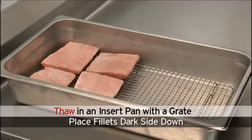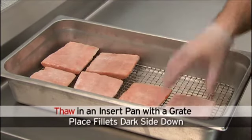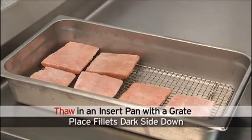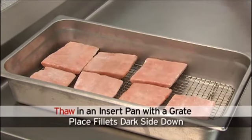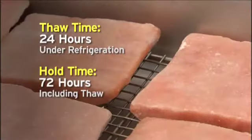Thaw individual salmon fillets in an insert pan with a grate at the bottom. Now this grate will prevent the salmon from sitting in its own juices as it thaws. Place the fillets dark side down. Thaw the salmon for 24 hours under refrigeration. Clock label for 72 hours, including thaw.